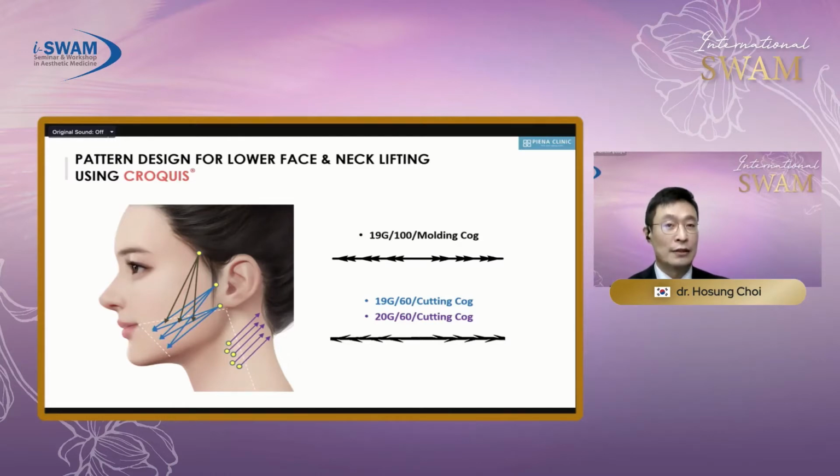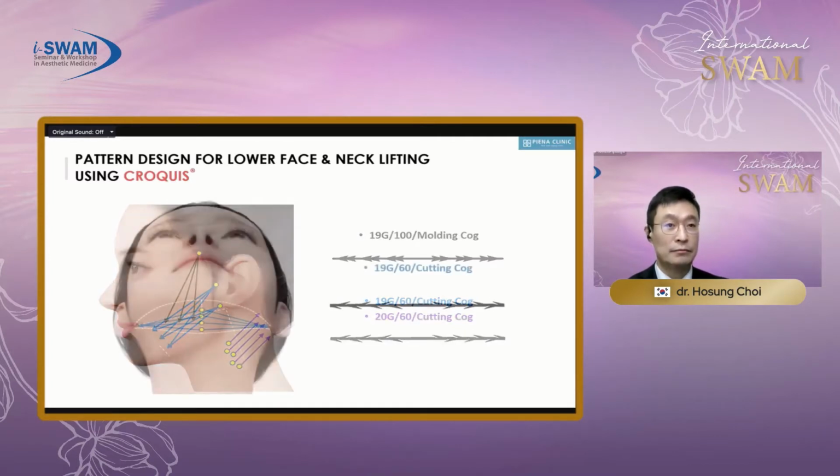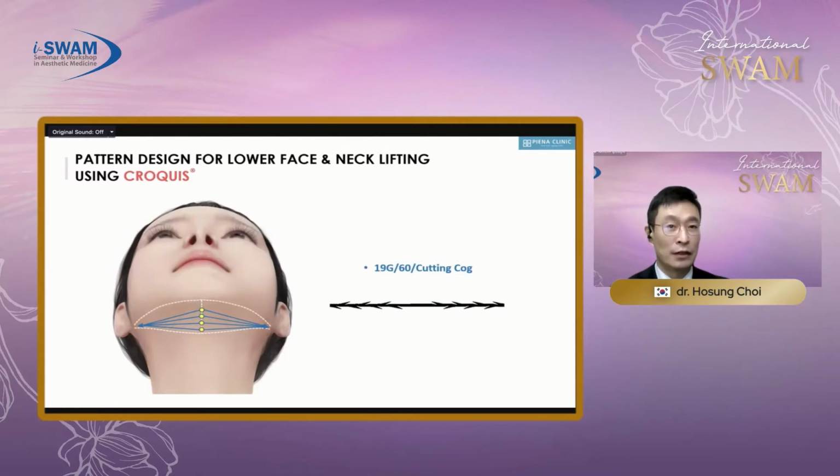I usually use 19G 100 millimeters long molding cog threads for vertical vectors and 19G 60 millimeters long cutting cog threads for horizontal vectors. And for occipital lifting, I prefer to use 20G 6 centimeters long cutting cog threads. When performing hammock technique, I mainly use 19G 60 mm long cutting cog threads.